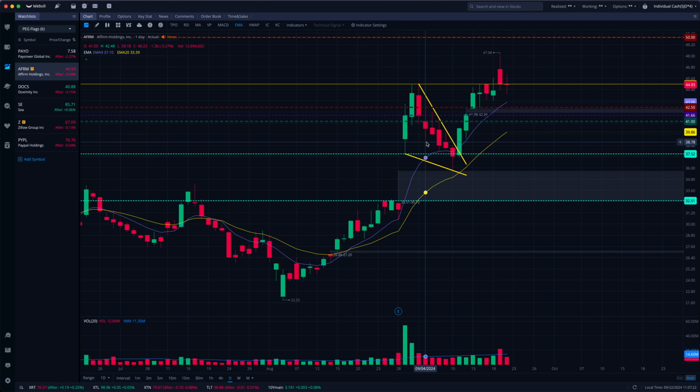Now, a great thing about looking for entries on these setups is trying to find confluence near the EMAs. So other levels that are around your 9 or around your 20 are great ways to feel better about the entry. In this instance, right below the 9, we had the peg day low. That's a very good level.